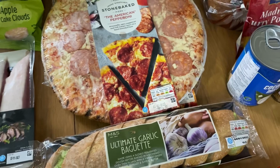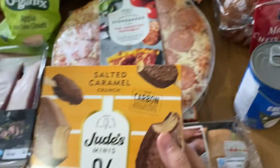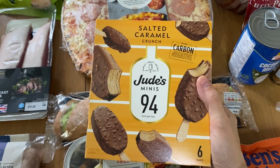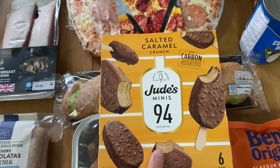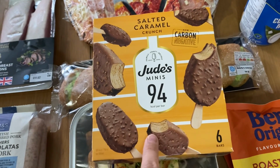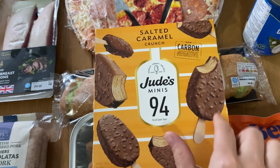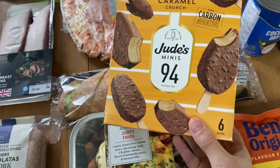And you also got to choose some desserts. So it's obviously in the freezer, but I'll show you these because they were part of the deal. So we chose these Jude's mini salted caramel crunch. So they're like mini magnums. When we went to the pantomime, we all had a little tub of the Jude's salted caramel chocolate ice cream, and it was really, really nice. So I'm hoping these will be as nice. They're like mini magnums, but with the salted caramel ice cream in. So I'm sure the boys will enjoy those.